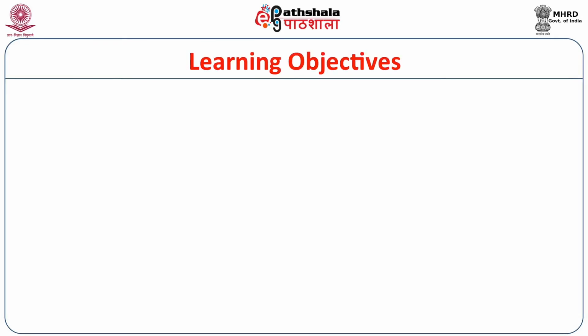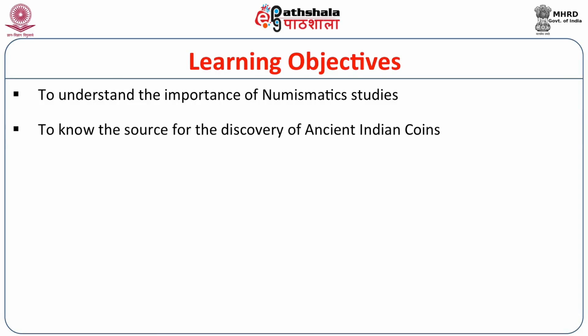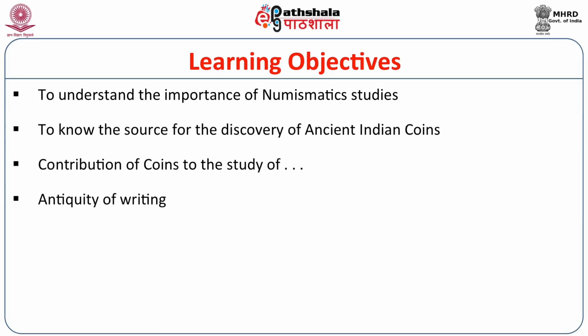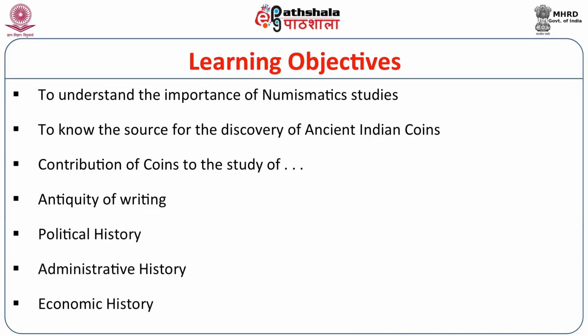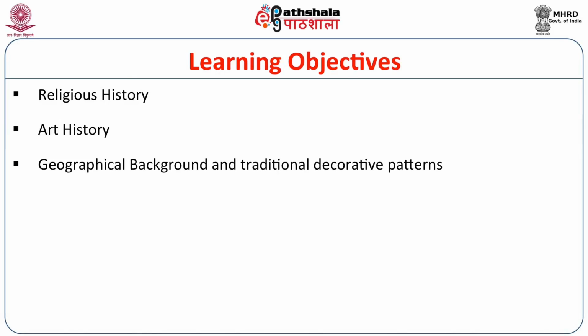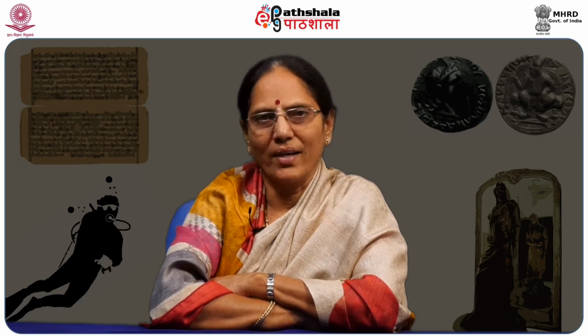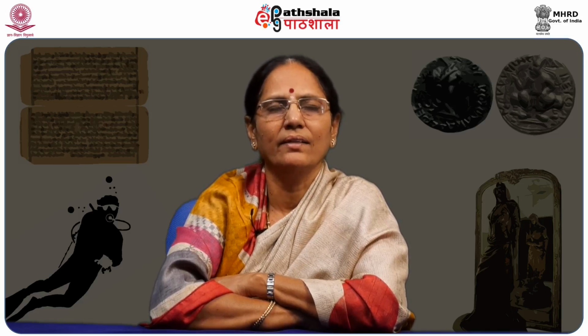Now, before going into the details of the subject, at the end of the module, you will learn about the objectives, that is the importance of the study of numismatics, the sources for the discovery of ancient coins, and the contributions that were made through coins to study the history of writing, the political history, the administrative history, the economic history, religious history, art history, and also the geographical background and traditional decorative patterns. All these aspects will be learned through coins, and how the coins helped in writing history.